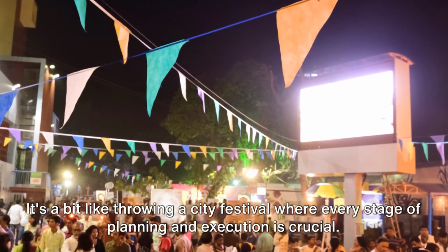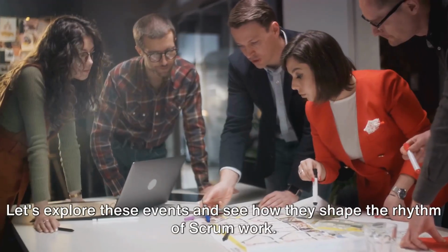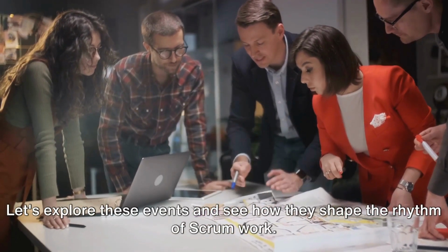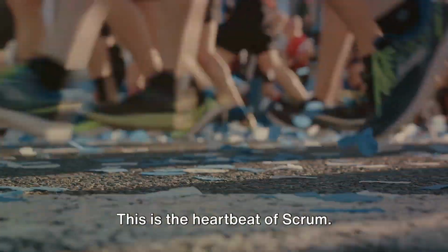It's a bit like throwing a city festival where every stage of planning and execution is crucial. Let's explore these events and see how they shape the rhythm of Scrum work. The first event we encounter is the sprint. This is the heartbeat of Scrum.